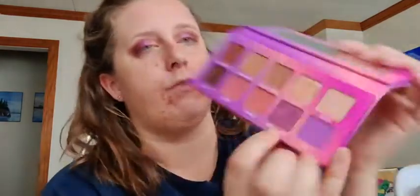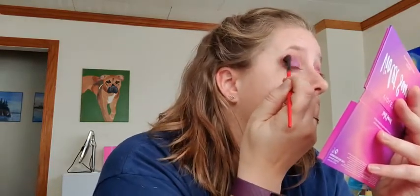All right, and then I'm just making sure everything is blended together. I'm going to go back in with that Violet Sunset shade as well so I can get that purple pink shade back into its capacity, so it's not just looking like a sad little shade here. I will be going back in with that palette in just a minute, after I put down the foundation.